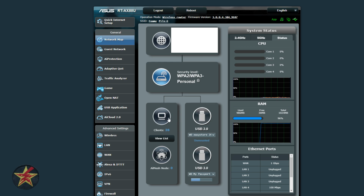My clients list here, again, a lot of sensitive information there, but it will let me see all of the MAC addresses, all the IP addresses for all of my clients. It will tell me what they're sitting on, whether it's 2.4, 5, or actually hardwired into my system. You can see that I am currently situated with 28 between all of my networks, which includes my primary, my secondary, and my two guest networks.